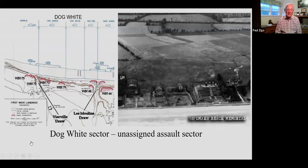Dog White sector was in between, and it's an unassigned assault sector. No unit was assigned to assault Dog White because there's no exit off of the beach. So why assign it to anyone?